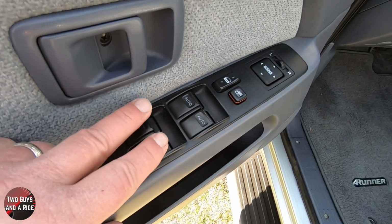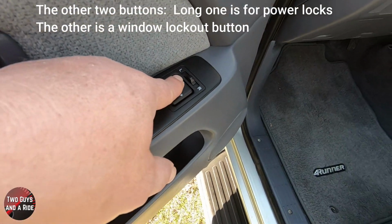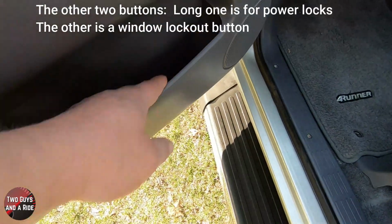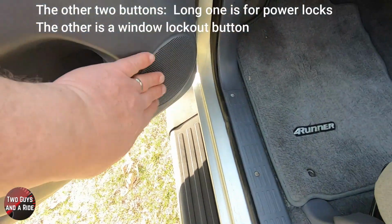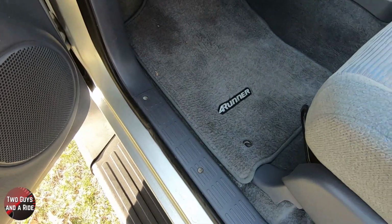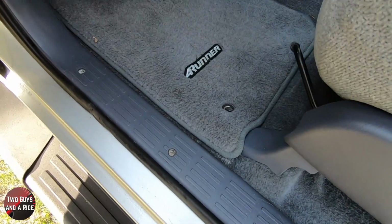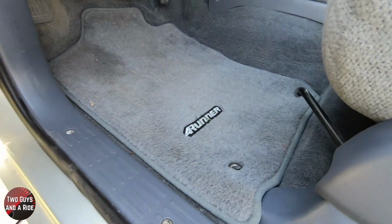No auto up and down, in other words, on the rear windows, but they are power. And then you have your mirror control, as well as some storage down here, and one of your speakers. Now, this still has the original 4Runner mats that came with it. They're just in incredible shape. I just absolutely love this truck.